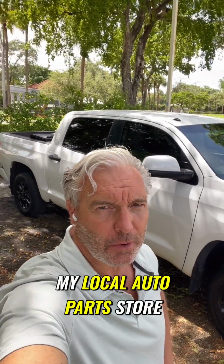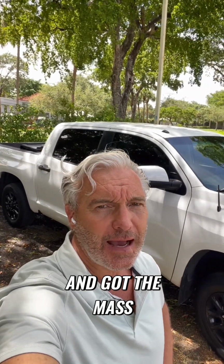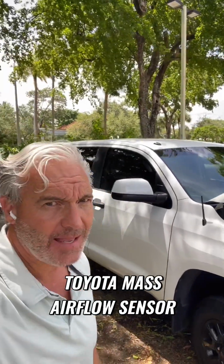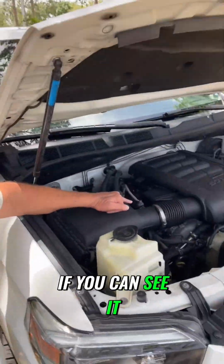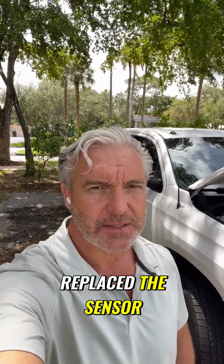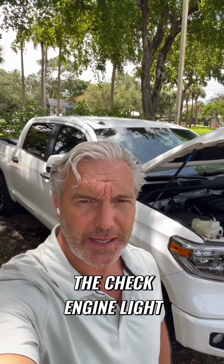So I went to my local auto parts store, hooked up the code sensor, and got the mass airflow sensor code, P0101. So I ordered a new OEM Toyota mass airflow sensor, right here if you can see it, and found some instructions on YouTube. It's an easy replacement. So I replaced the sensor, the truck's running great, but a couple days later, the check engine light came back on.